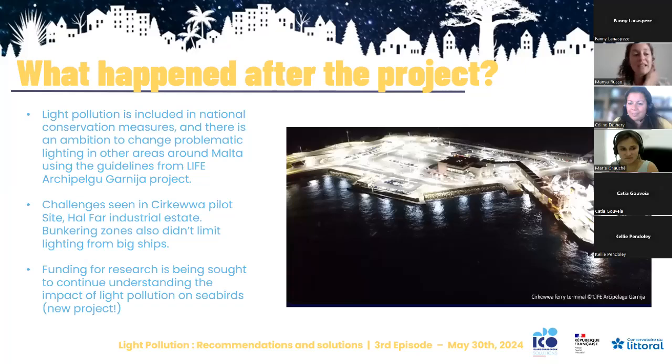One of the things that is really important is the continued engagement. Even after a project is finished, working with stakeholders is very important, because when places change hands or change management, these things are likely not to remain in place.